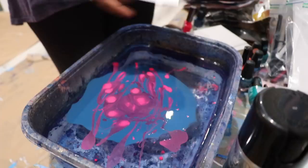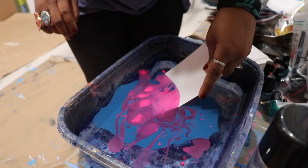Kind of. Since I want to leave room for text at the top, I'll just kind of stick this in here. Boom. Comes out like that. Oh, it's so good. So then I just let that dry. And typically I have a lot of parchment paper on the floor. It's not really the way it's supposed to be right now, but normally it's a little bit more organized than that.